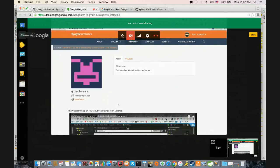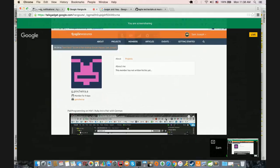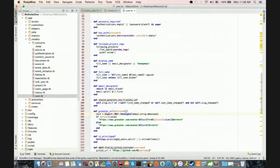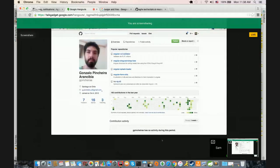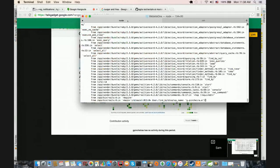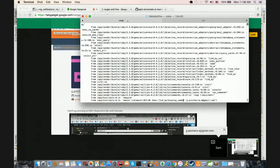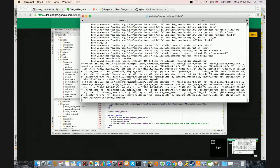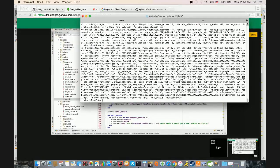So the person doesn't have a name. Presumably this is the beginning of their email address. I would assume so. Yeah, and in fact it is here, so this is their email address. You could try and do a find by email on this person. Okay, so I found that. Then you could find his event instances, and I guess the event instances would inherit, so you can map their associated project.